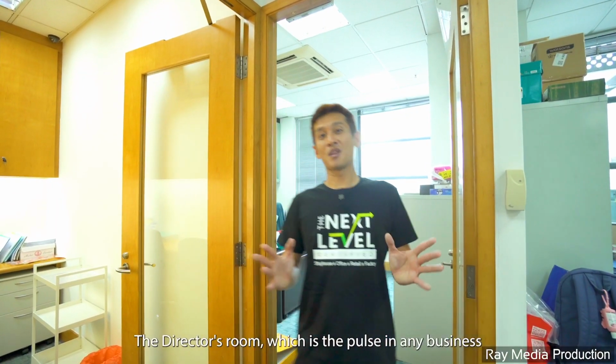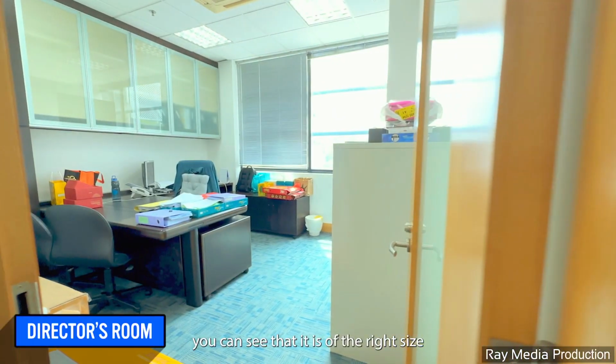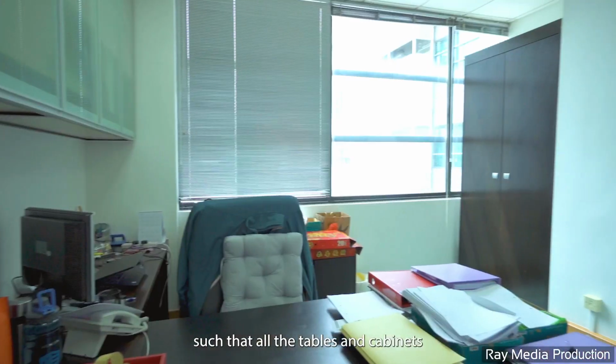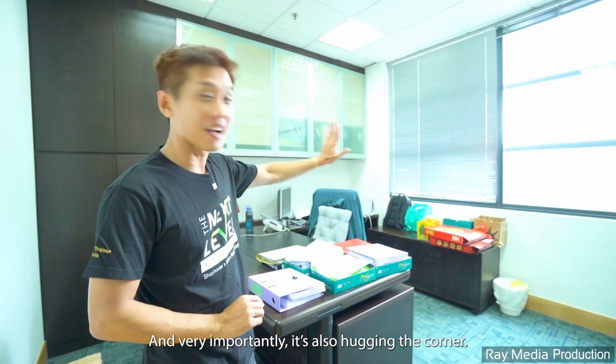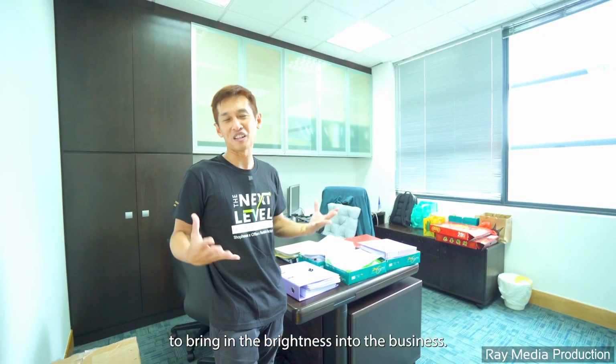The director's room, which is the pulse in any business, you can see that it is of the right size, such that all the tables and cabinets are all very well placed, and very importantly, it's also hugging the corner, thereby giving it very good natural lighting to bring the brightness into the business.